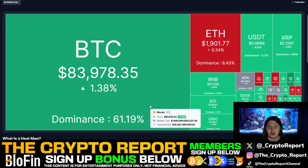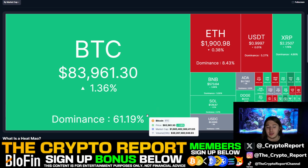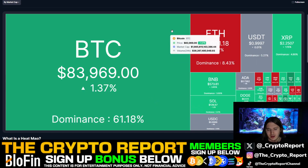We see Bitcoin dominance trade at 61.2%. Excluding stablecoins, we're basically at 63.2%. Still rallying, guys. Still rallying. Seeing Ethereum be below $2,000, guys, I am bullish on Bitcoin dominance.